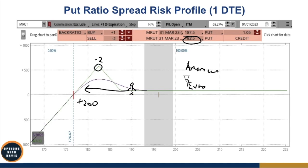Now, what about the European options? So the European options in this case is that there is no early assignment. In fact, it can only be exercised at expiration. So that is why you only want to put on the put ratio spread on European style options. This way, even though the market is all the way past your short strike before expiration, there's no chance for your options to get exercised. So you do not have to worry about being assigned.